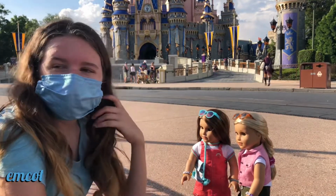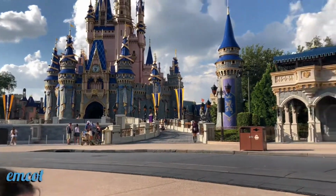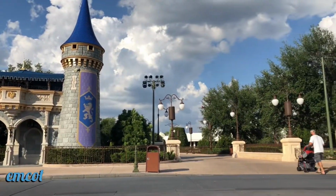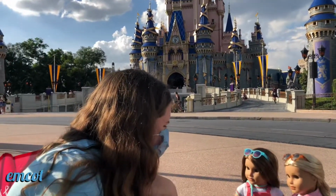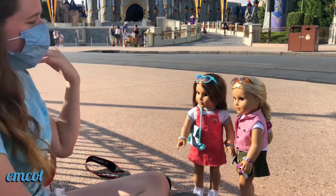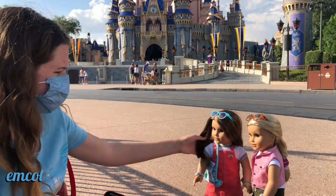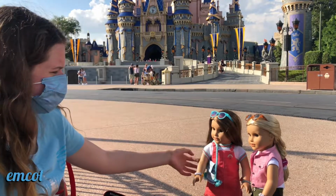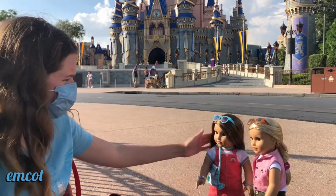That's where we're at right now, and we're on Main Street, by the way, you can already tell, we're just like in front of the castle. It's a battle against the wind sometimes when it blows to not knock them over because we do not need any fresh scratch marks today. Even if they were made on Main Street, no scratch marks, so.